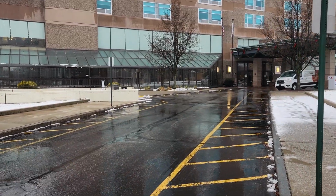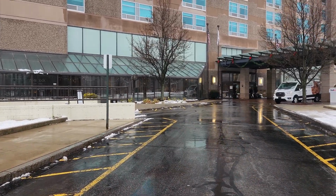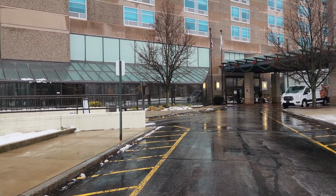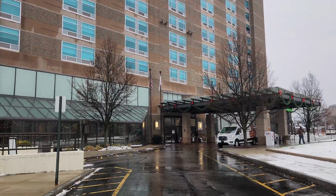And this here is a neat picture. It was dated to 1904, and it was the location of the Brody Electric Company. And I believe another small business that was adjacent to it. But it's now this, which is a Hilton hotel.